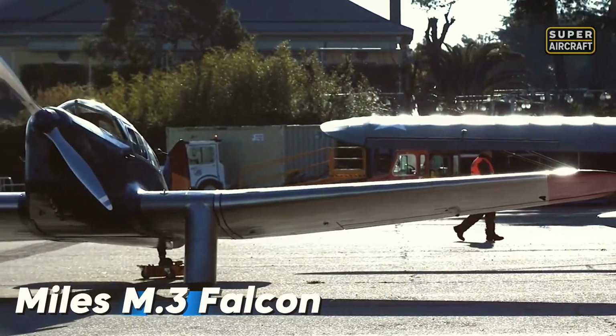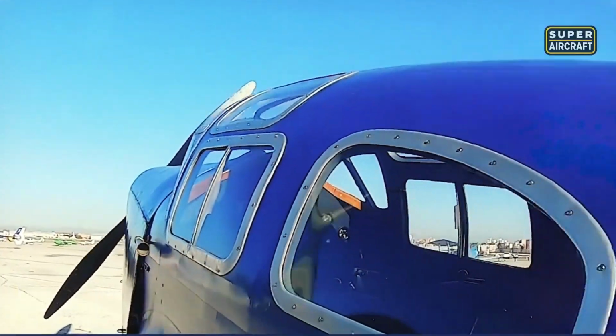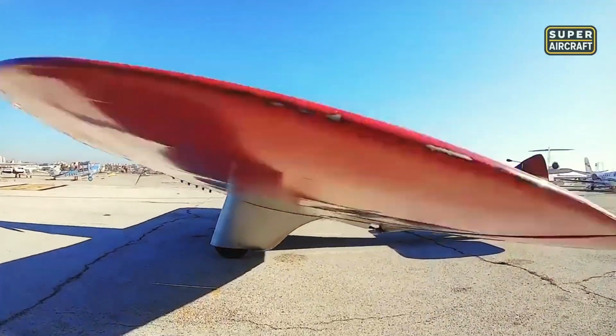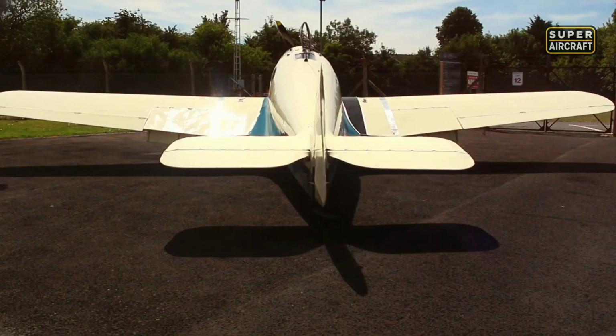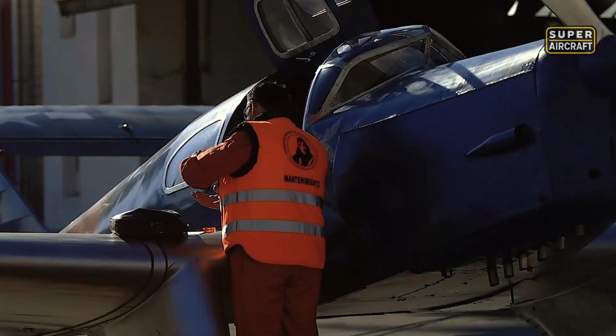The Miles M.3 Falcon was a refined British monoplane that first flew in 1934. Created by Miles Aircraft and designed for comfort and efficiency, it featured a low wing layout and side-by-side seating. Powered by a de Havilland Gypsy Major engine, it reached solid cruise speeds while maintaining light control response. With a wingspan of 35 feet, it offered both elegance and performance in a clean civilian airframe.